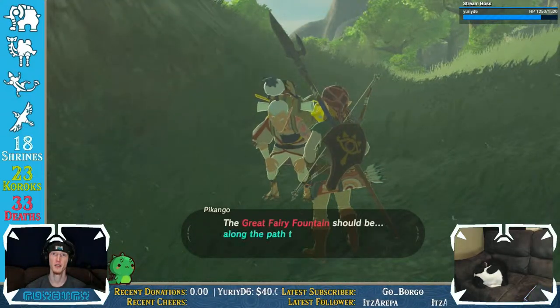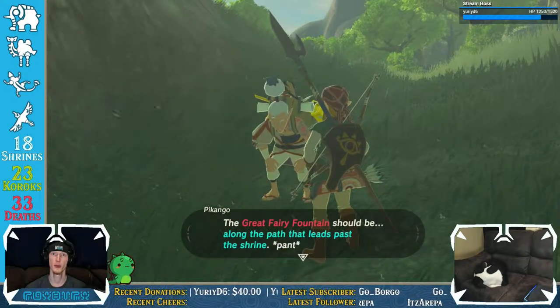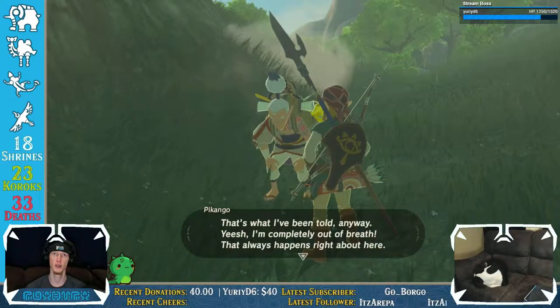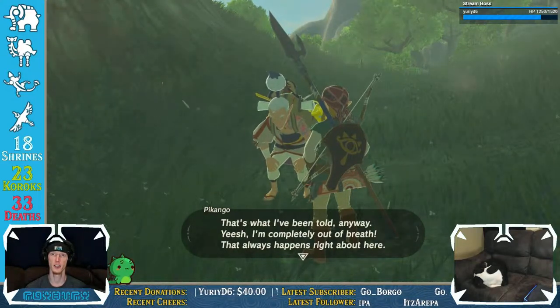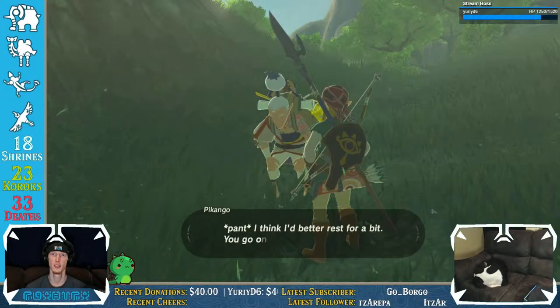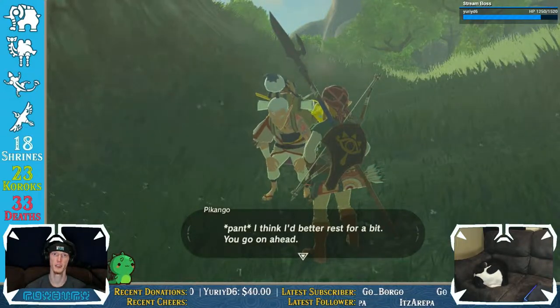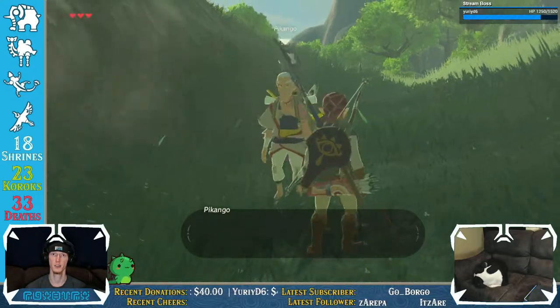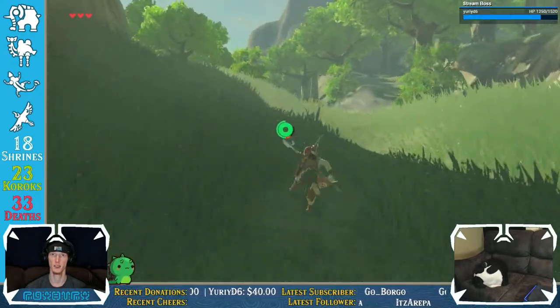The Great Fairy Fountain should be along the path that leads past the shrine. That's what I've been told. I'm completely out of breath. That always happens right about here. I think I better rest for a bit. Go on ahead. And if you find it, don't forget to get a picture.